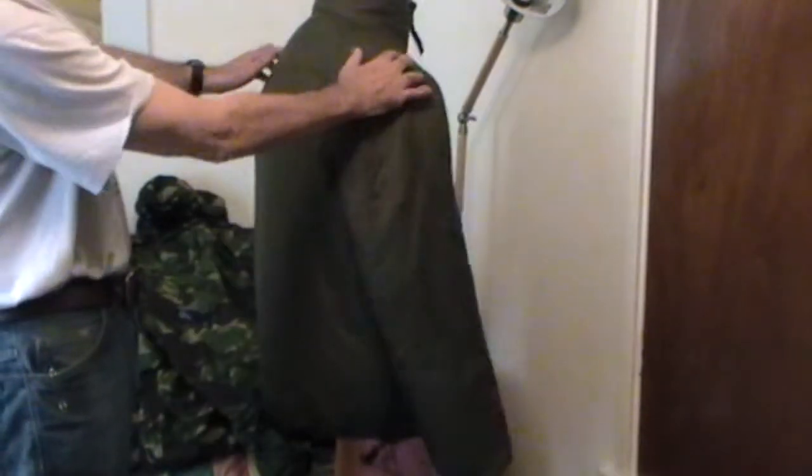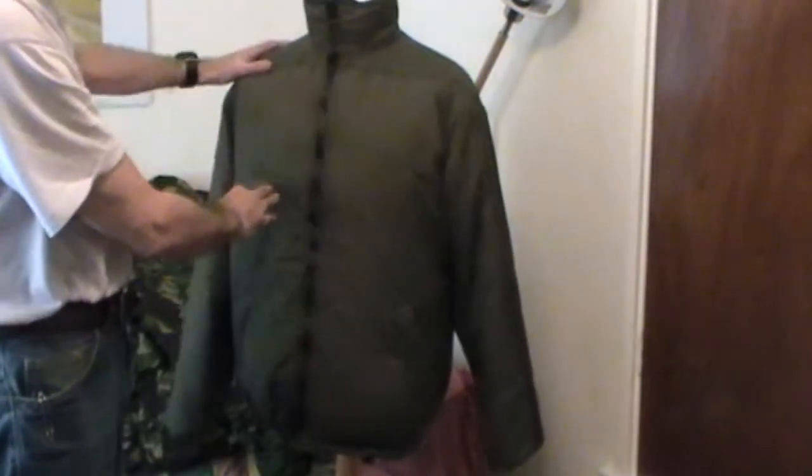A couple of features on it. This area is reinforced, so that if you're shooting prone, you're not really going to wear the elbow out. I've been shooting prone in this jacket for 3 or 4 years now, no obvious wear, so that's very good. The shoulder area across here is also reinforced. 2 pockets here, elasticated cuffs, very warm. Decent zip, which I always like.